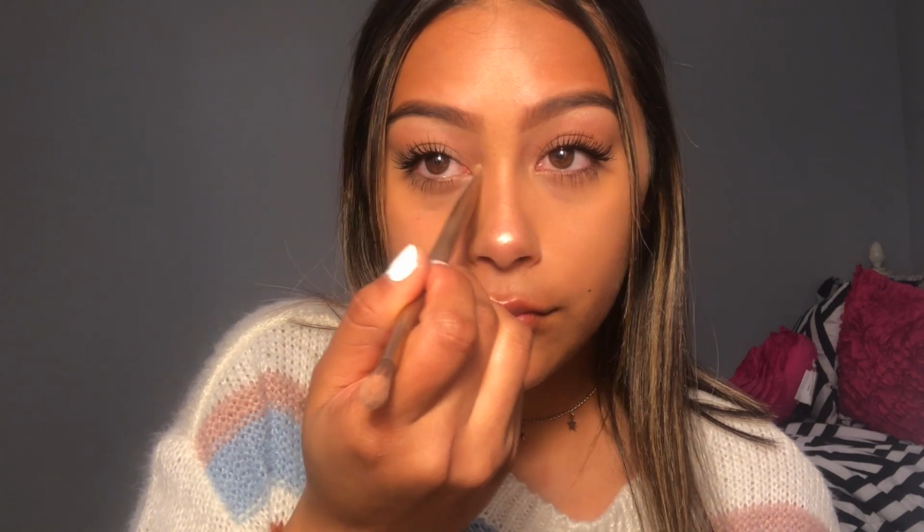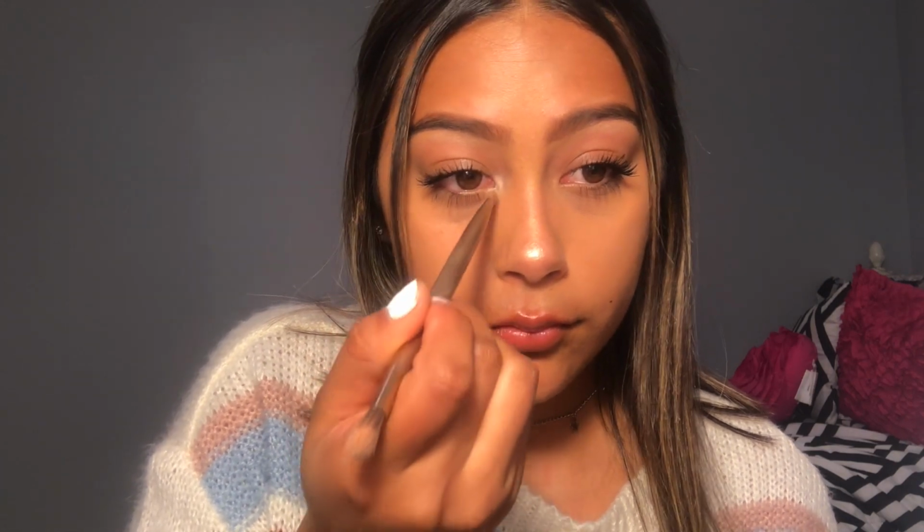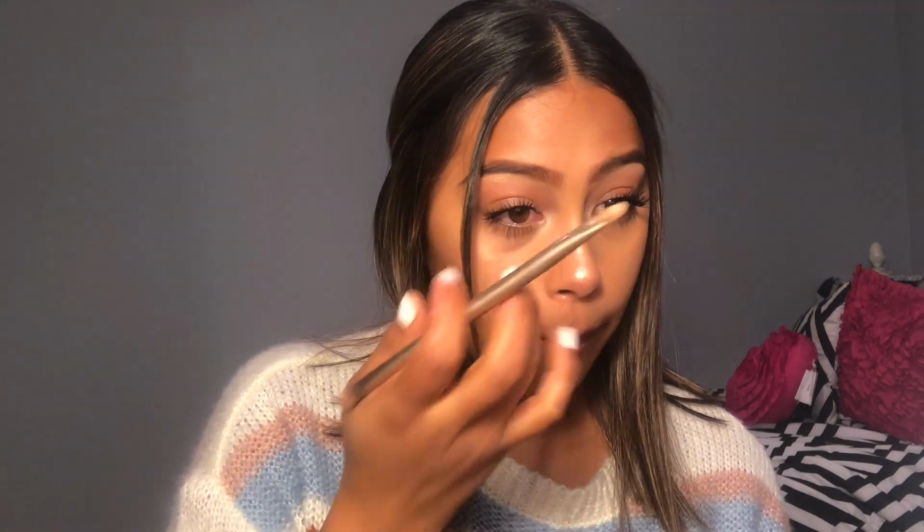Then I am putting it in my inner corners of my eyes, and this really makes your eyes pop a lot. There is a literal difference in my opinion, and I feel like it completes your look no matter what eyeshadow or whatever you use for the inner corner.